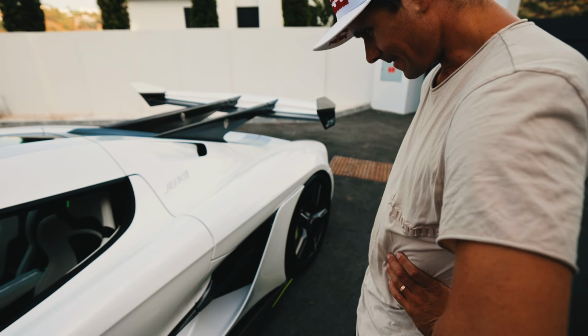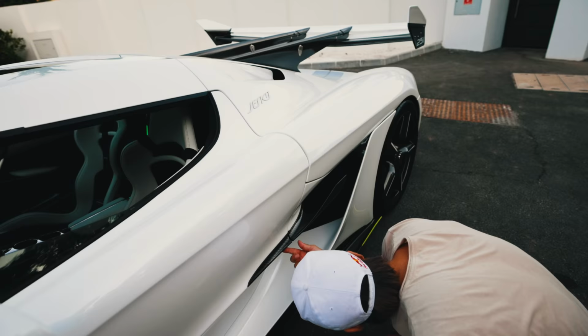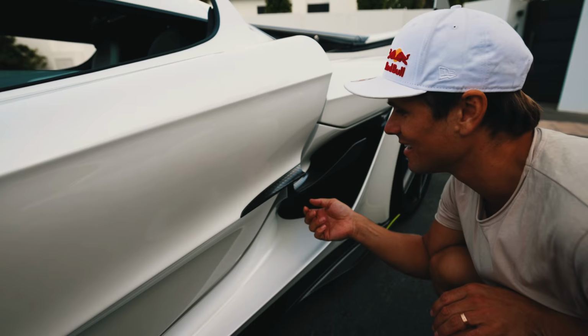Wow. Where would you start to open this door? I know, I saw it. You saw it? Yeah, it's just under here. Wow, and the mirror goes back in, of course.